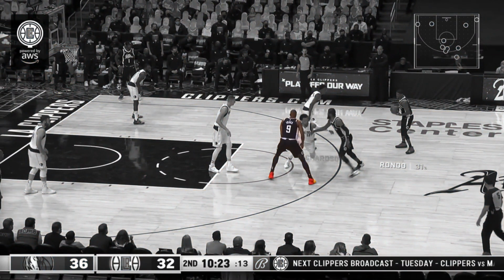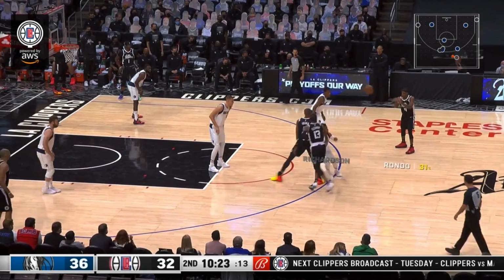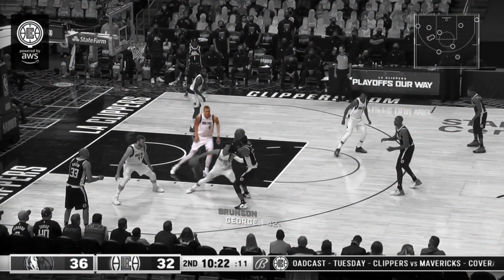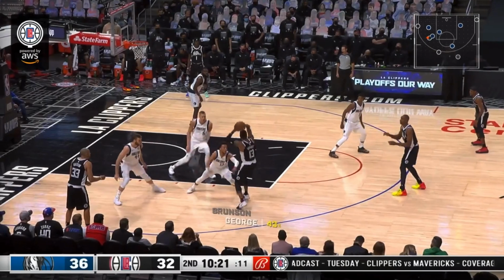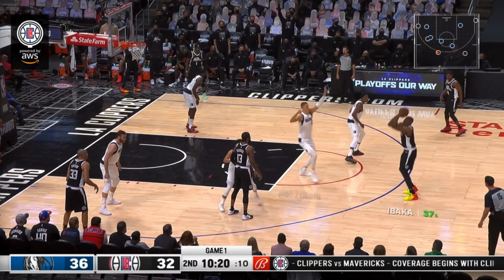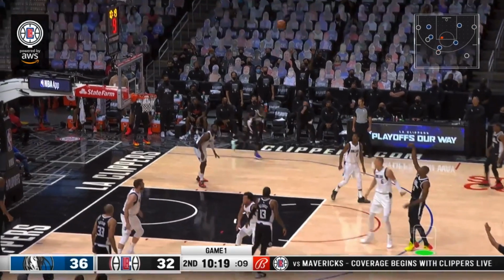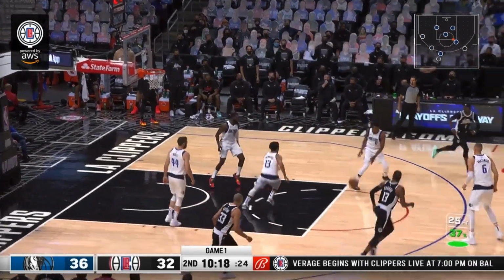Serge Ibaka is going to set a nice little flare screen for Paul George. Rondo delivers the ball over the top to George. And as we see, Porzingis is down in the paint. That's where he wants to be. He doesn't want to defend Ibaka on the perimeter. Just the type of player that Porzingis is. George hits Ibaka. It's another great look for Serge. He misses this. These are great shots to generate. You just have to hit them.